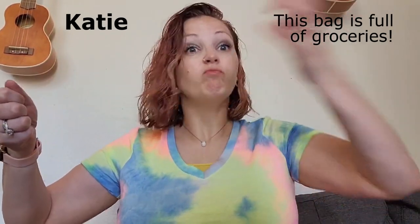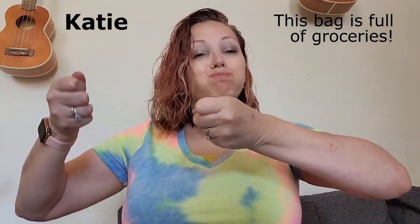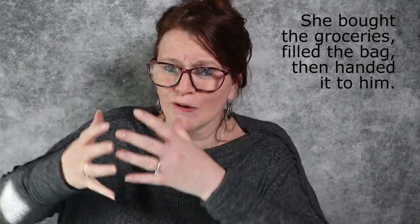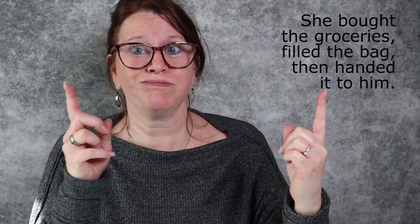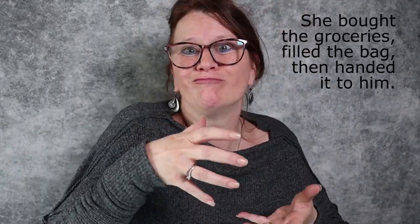This bag can hold so many groceries, all the way up to the top. A person carries a bag full of groceries and passes it to another person who walks away holding the bag.